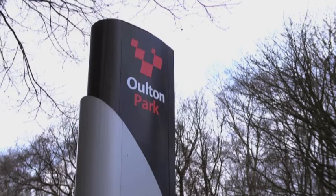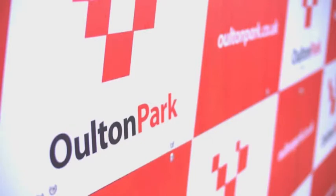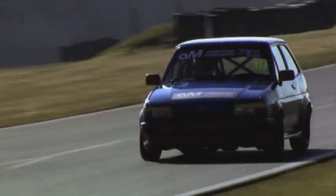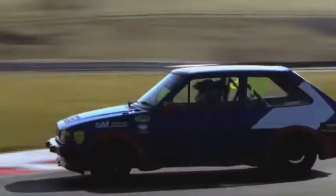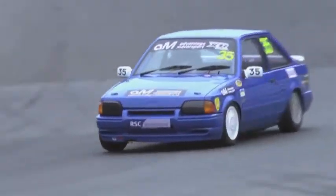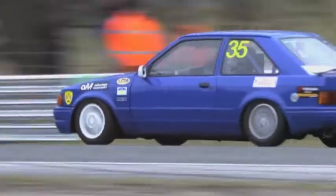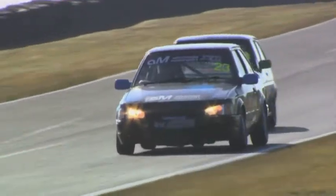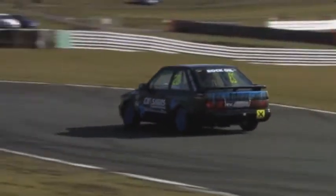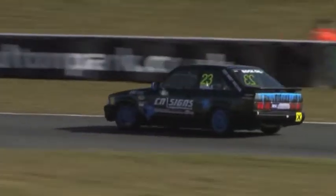We've come to Oulton Park in Cheshire for the opening round of the 2013 Advantage Motorsport Ford XR Challenge. Born from the original one-make Ford Saloon Championship, which started back in the early 1980s, this is a highly competitive yet very affordable and friendly series. There is a class for the more modern Fiesta ST, but at Oulton Park it's a battle between the Mark II Fiesta XR2s and the Mark IV Escort XR3Is.